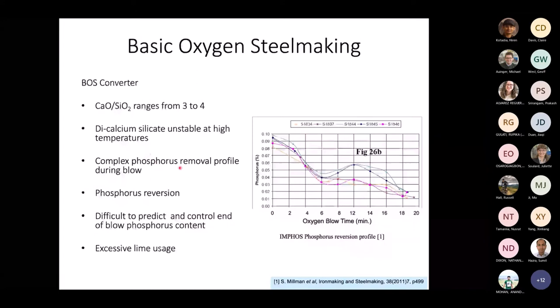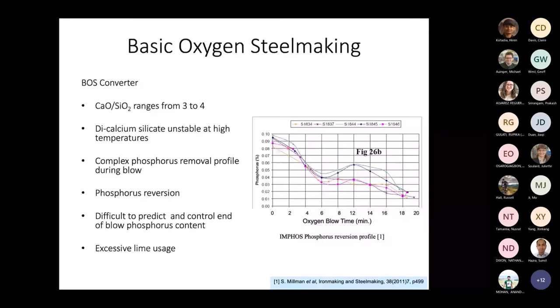You can see here on the right hand side this very recognizable shape of the phosphorus removal curve as a function of oxygen blow time. In some steel making operations, depending on the process parameters and conditions, you can actually have what we call phosphorus reversion, where the phosphorus goes back from the slag into the metal, which is exactly the opposite of what you'd like. So understanding a bit more about phosphorus removal, and in some cases trying to put in a separate stage in the process.